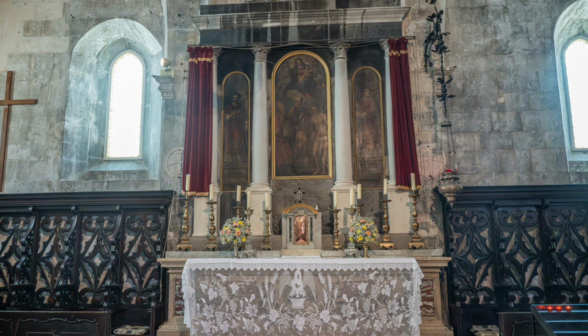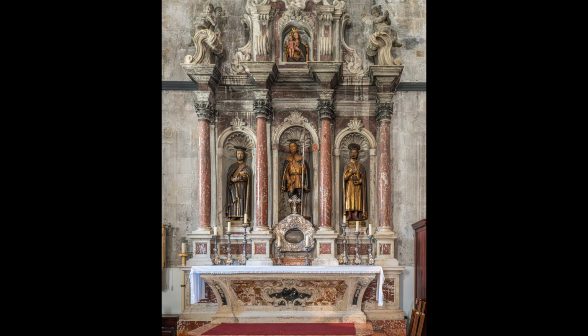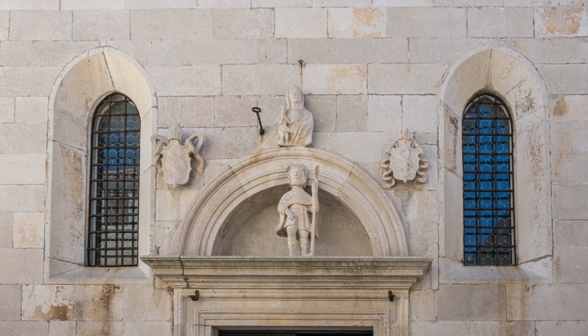This side altar is the oldest in the cathedral. It is dedicated to the three kings. It dates to before 1613. This side altar replaced a damaged one in the 18th century, but the wooden figures are from the 1576 altar. We leave the cathedral through its side door.